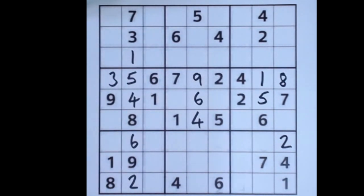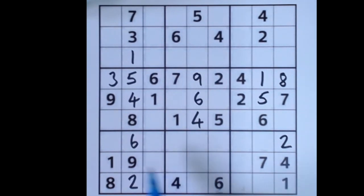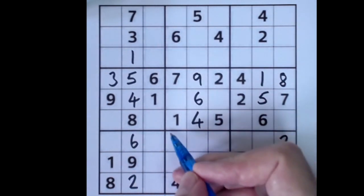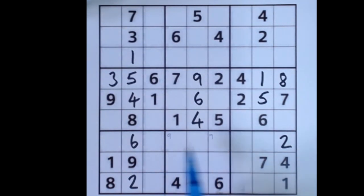Okay, so I'm going to fill in a few pencil marks, which will help me finish the puzzle quicker. So I see there's a 9 in this column here and a 9 in this row here, meaning that a 9 will appear either here or here. Now we can't categorically say which contains the 9, but we know it has to go either there or there because it's blocked here and blocked here.